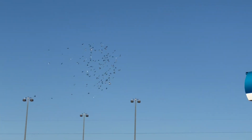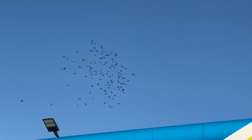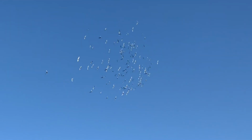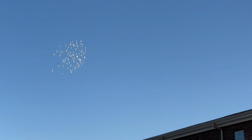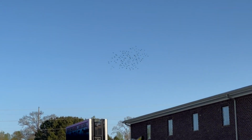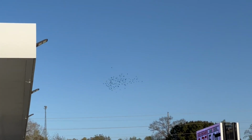There's about 150 birds in each race, so 300 birds for the Nashville Racing Pigeon Club. Got one going the wrong way over there. They're gonna find their bearings. Now from this release point, it's 142 miles to my loft.